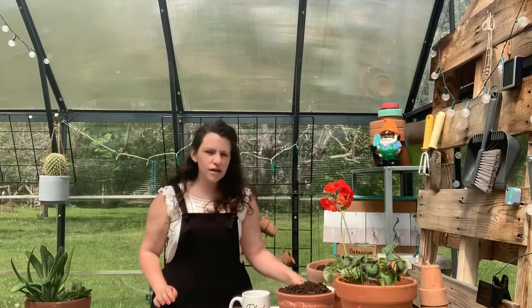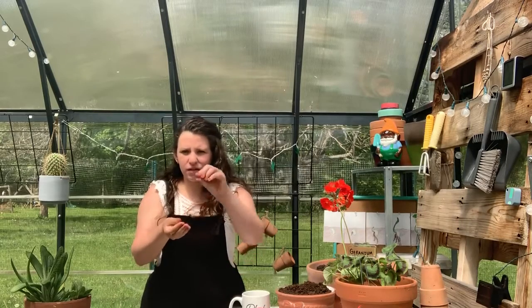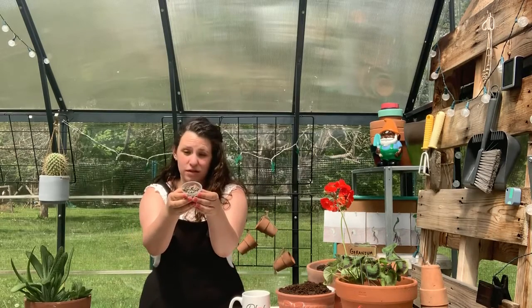Today we're going to talk all about seeds. Seeds can come in all shapes and sizes, colors and textures. Some look more like something we would eat, like a pea or a bean. I guess sunflower seeds fall into that category too if you eat sunflower seeds.